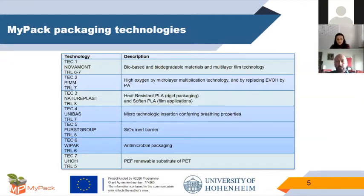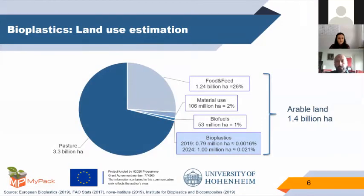So this was a short introduction to the project and to our activities, and I would like now to start with the general market of bioplastics. Of course, bioplastics are divided into bio-based, non-biodegradable, bio-based, biodegradable, and also there are plastics which are fossil-based but biodegradable. And the increase in interest in the production of sustainable products, of course, increases the need to produce bioplastics when it comes to packaging.